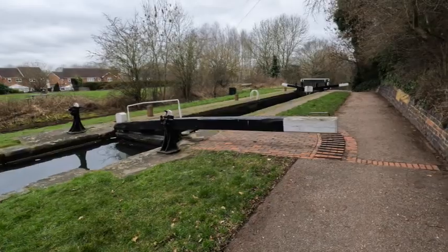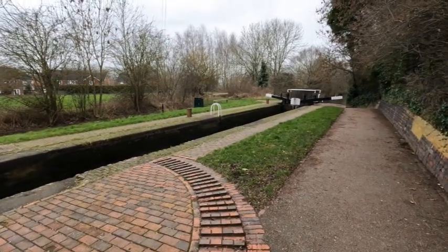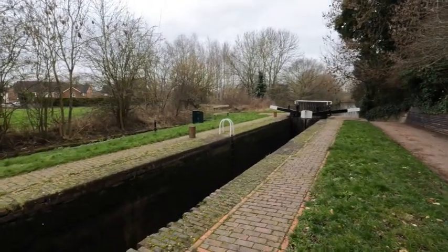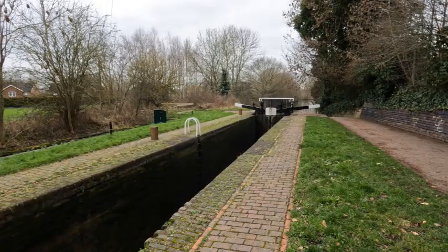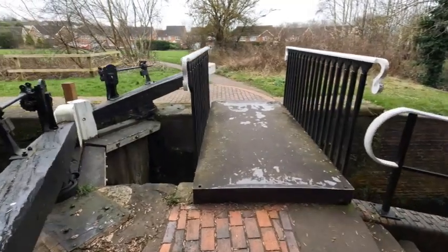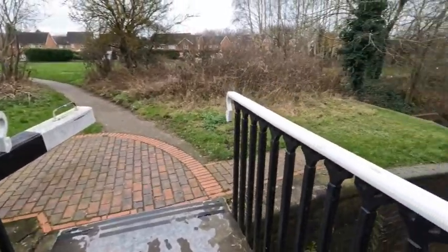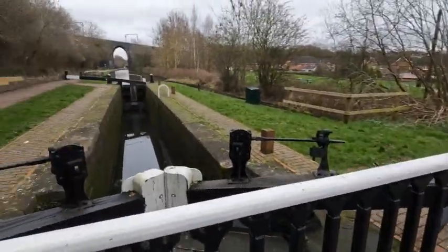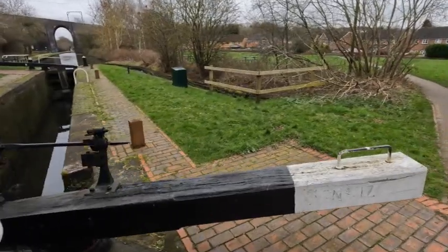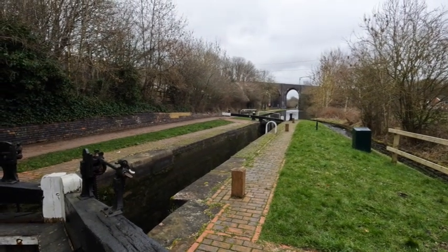And this is number 17. Lock 17. Looks like it's got quite an ornate bridge across the bottom gates. I don't think I've seen anything as fancy as that before. Let's go and take a look. Oh yeah, look at this. Very, very fancy. Another splendid view of Autherley Viaduct.